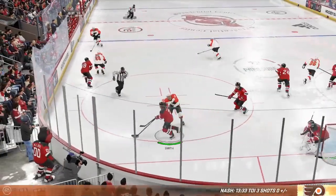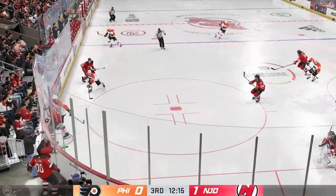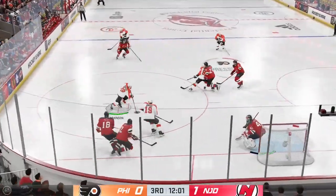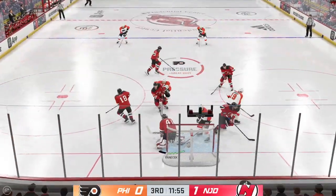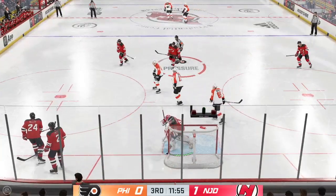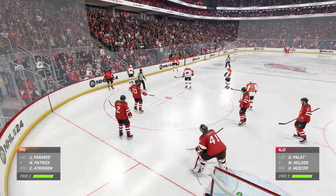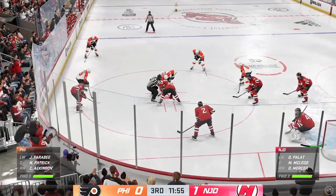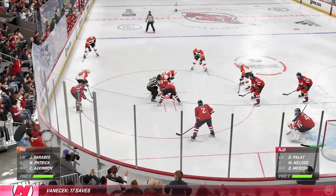New Jersey's won the faceoff deep in their own end. Battle along the boards. Philadelphia's got possession of the puck. Big stop by the goaltender right in front. What a fantastic save from a high-danger scoring area, James. And I mean, he's bailing his team out. They have to do a better job of protecting the middle of the ice. The Devils continue to lead here in the third, listening to their coach's message.